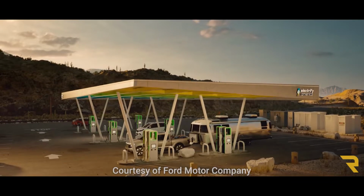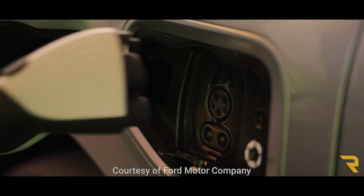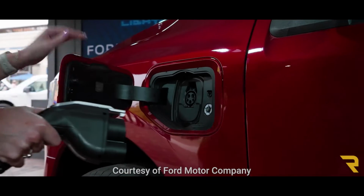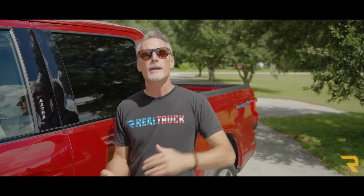The network of charging stations is growing every day, and at about 40 minutes to charge the truck on some of those, that makes it a lot more practical. But on the other hand, if you primarily use your truck just for driving around town, you might tow occasionally, you're probably just going to use the at-home charging station the most, and that's going to end up costing you less to charge your truck than you would normally pay to fuel a traditional truck.